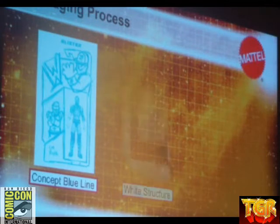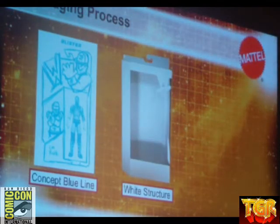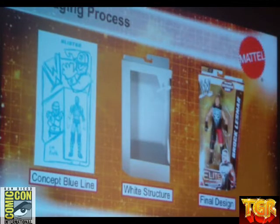You start off with a sketch, right? Then they will do a mock-up. We call it a white structure. Get it? White structure, right? So that's a physical representation of what the idea is. And what they'll do is they'll make sure that the product fits, where you're going to put the graphics, where you're going to put the accessories. We call it a pack-up, right? How are you going to pack up the figures? So right around here is when they figure that out. And of course, eventually, we end up with a final package. So again, from a process standpoint, it's fairly similar to how we design the action figure stuff.